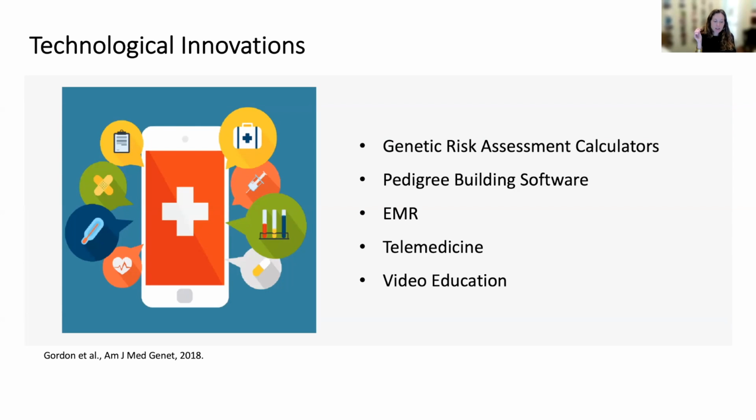Technology and technological innovations may be one solution to this problem. Incorporating technology into medicine is not new. There are online tools that many of us have used for our entire careers. Genetic risk assessment calculators, pedigree building software, EMRs, telemedicine, and video education, just to name a few, have all impacted service provision across many medical fields, including genetics.